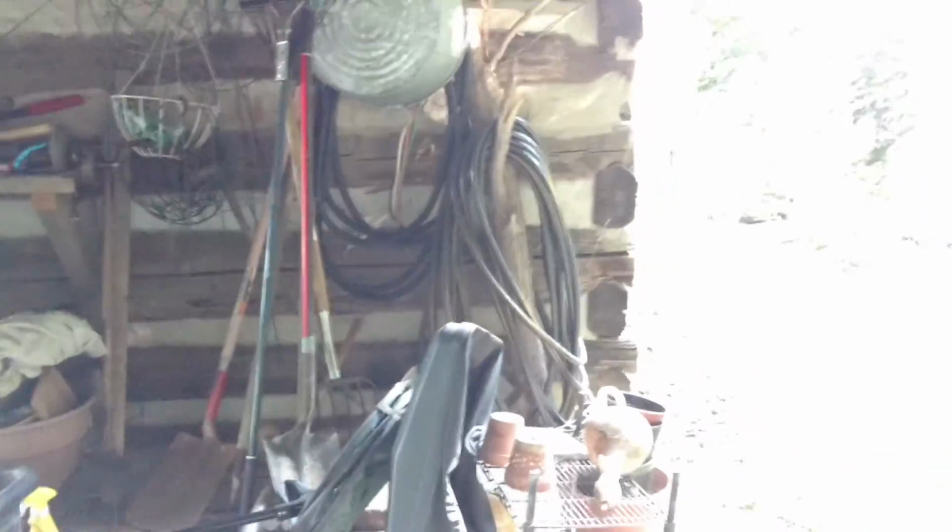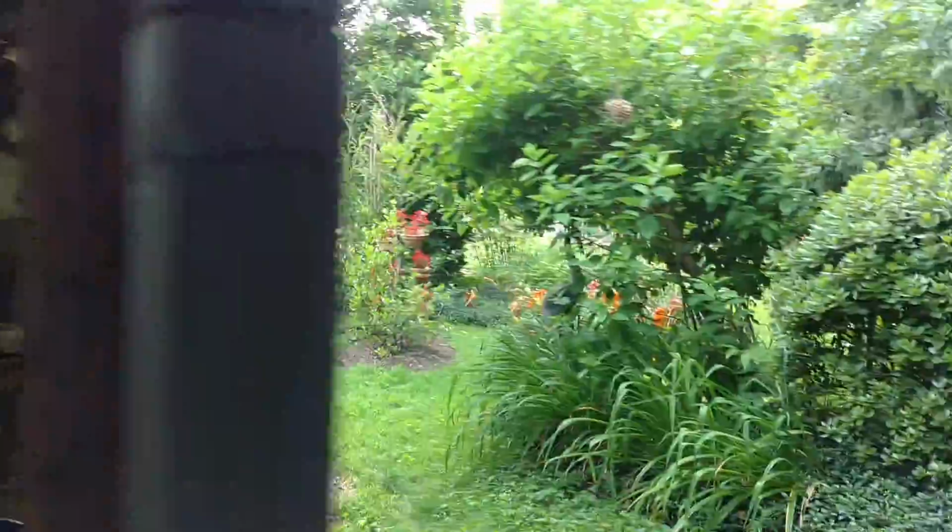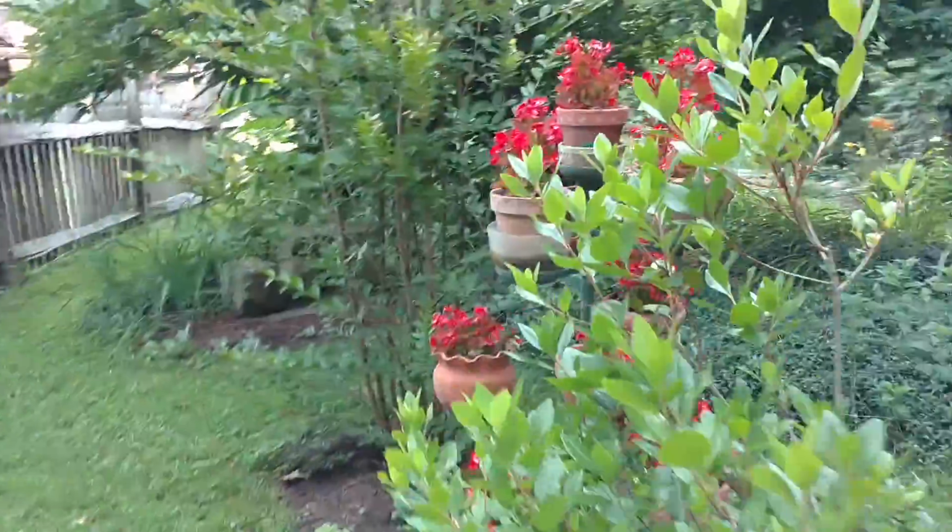My junk. Yeah, it's not too neat. It's just junk. My garden tools. Valuable junk. Back view over at the tea room. A few zinnias coming up. A couple elephant ears. This bed used to be full of elephant ears, but they all froze year before last.